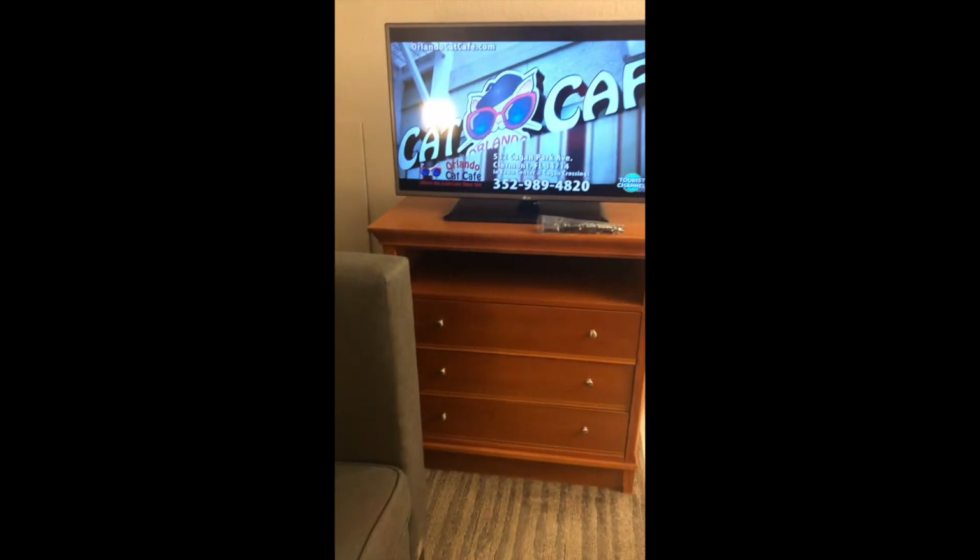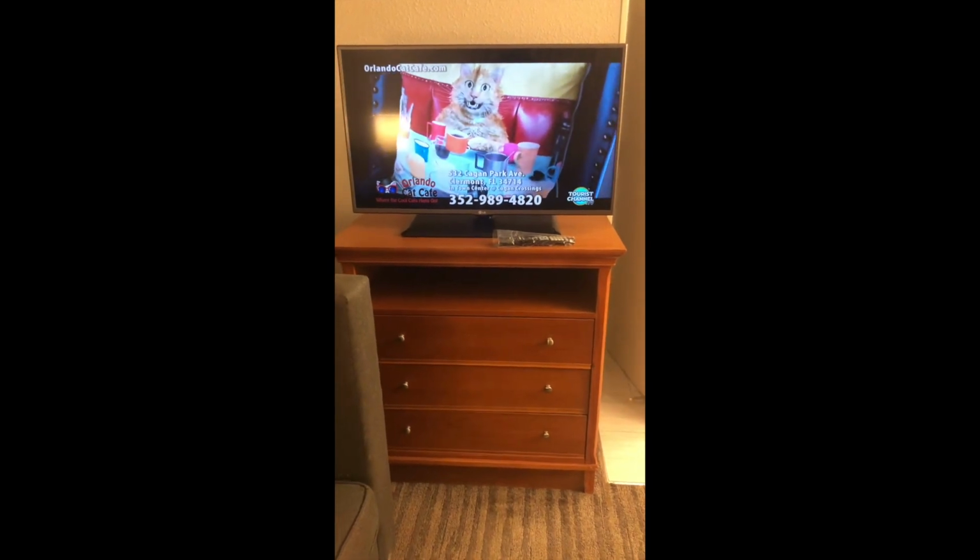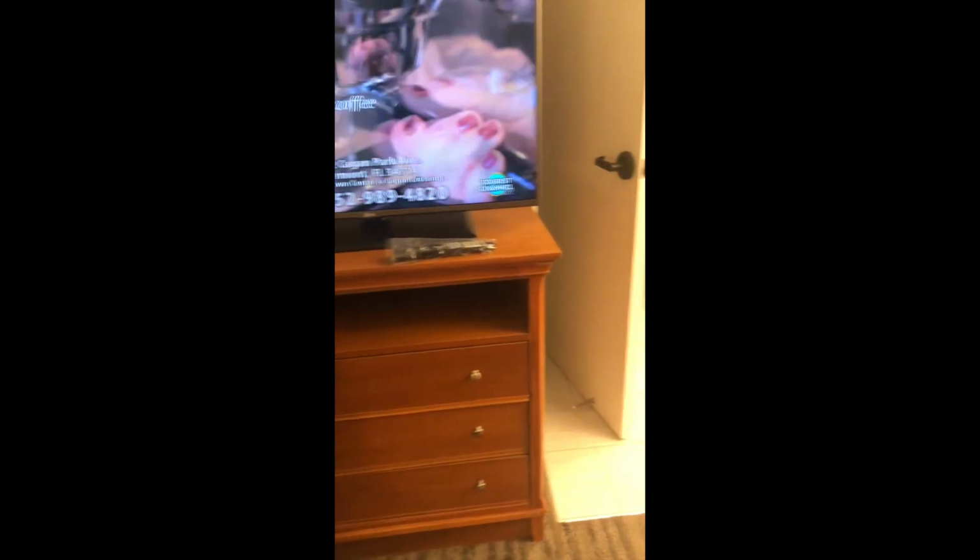I could see where this would have been a really nice room a few years ago, but with current trends, this room is very, very much dated. It does have a TV, a pretty nice sized TV, so that is okay.